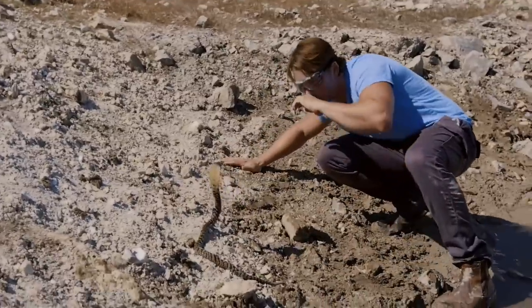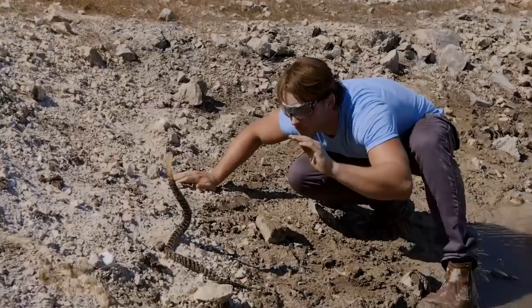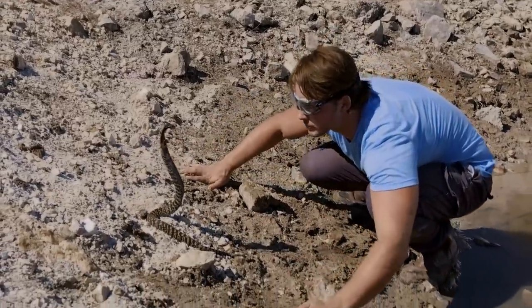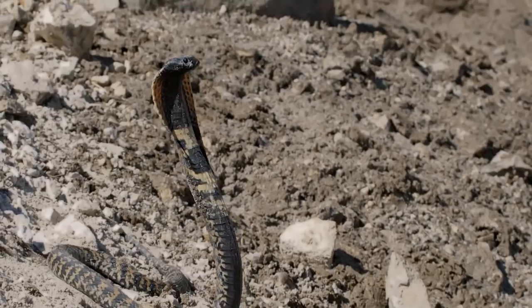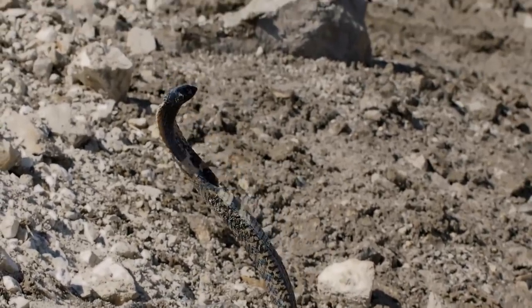No, he just sprayed me. Oh no. Got a good dose in the mouth there. The venom is not dangerous in the mouth. Only if you have something like a stomach ulcer. But in the eyes, incredible burning sensation. You can go blind if you don't treat it.